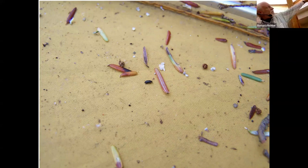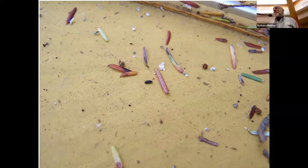That little wasp up in the corner by the needle up there is a parasite of silverflies, by the way, which is another good natural enemy, but it is highly parasitized by wasps. So it's good, but it works.